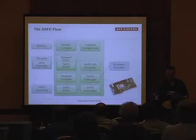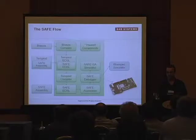One of the nice parts of the project is everything you see here in green is Haskell. So everything has been built up with Cabal, and so we have these libraries that we can easily share and bolt together.